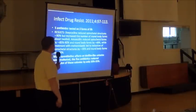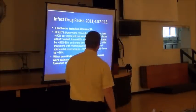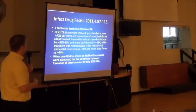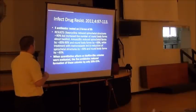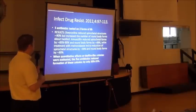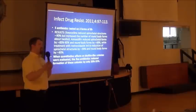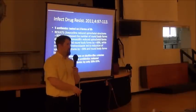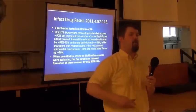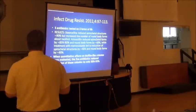Now we get into some of the antimicrobials. A study just out a couple of years ago tested 5 antibiotics on the 3 various forms of the Borrelia. Doxycycline, which I already mentioned, reduces the active spirochete count by 90%, but it almost doubles the number of the cyst forms of the Borrelia. So if all you're doing is killing it, you're converting it from one form to another, you're not really killing it off. You're not really solving the problem.